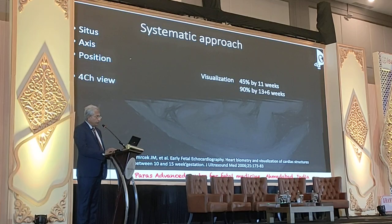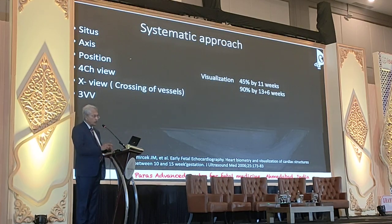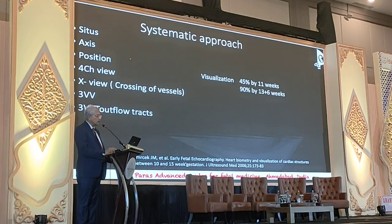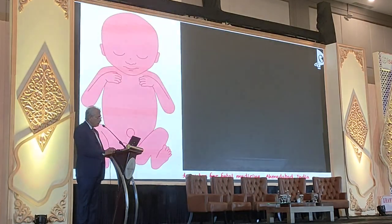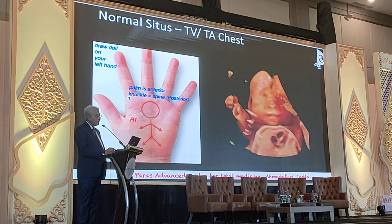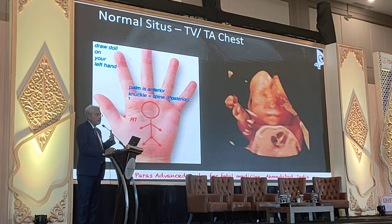So for me, the moment I try to look at the fetal heart, it has to start with the situs, axis, position, 4 chamber view, crossing of the major vessels, 3 vessel outflow tract, venous system, and use of your volume imaging, and that will give you unbelievable kind of images. Simple thing, fetal left and right side, that has to be decided. We use a doll drawn on a left hand. I think we will demonstrate how to identify the fetal left side.